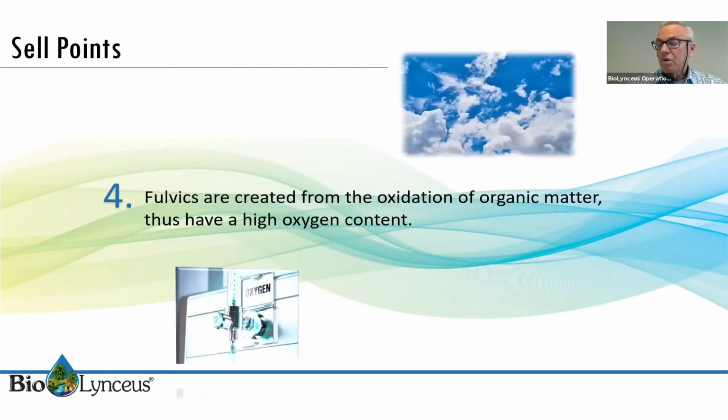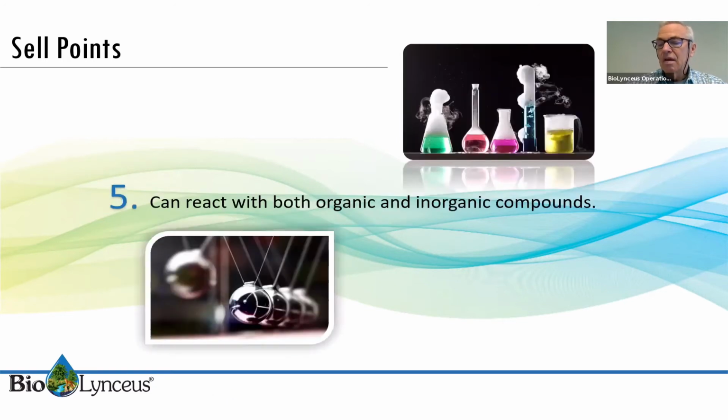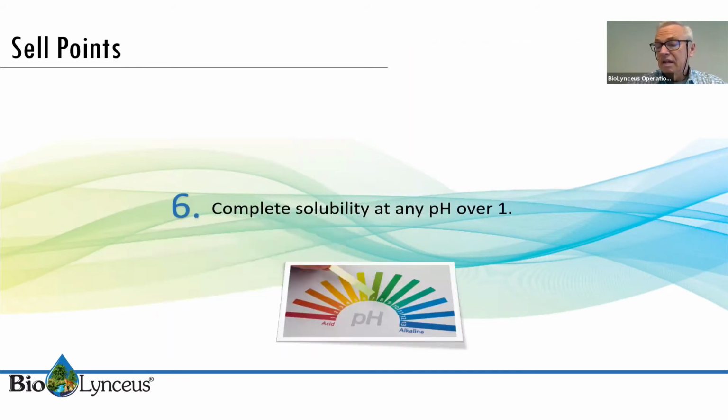Oxygen is very important, especially in tight or heavy soils, and Fulvex has lots of oxygen in it. It's an oxygenator. It reacts with organic and mineral materials, thus the solubilizing of both, again, organic or mineral materials. Fulvex is extremely soluble in itself, at any pH over 1.